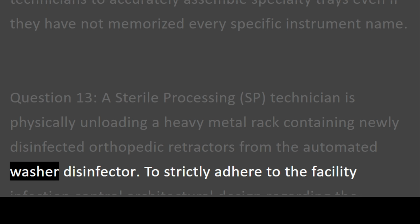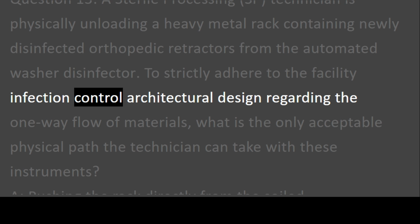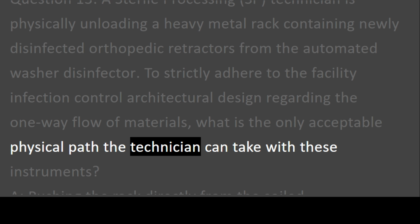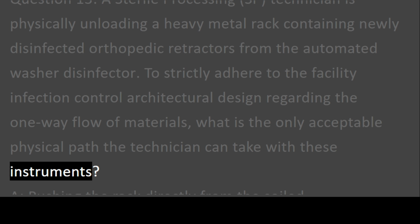Question 13. A sterile processing (SP) technician is physically unloading a heavy metal rack containing newly disinfected orthopedic retractors from the automated washer disinfector. To strictly adhere to the facility infection control architectural design regarding the one-way flow of materials, what is the only acceptable physical path the technician can take with these instruments?